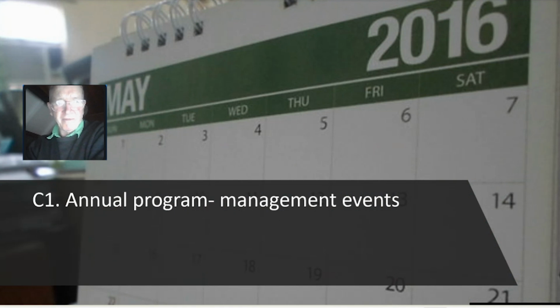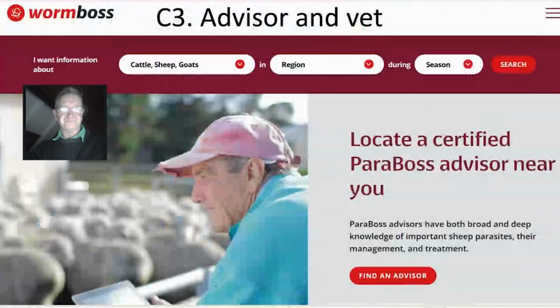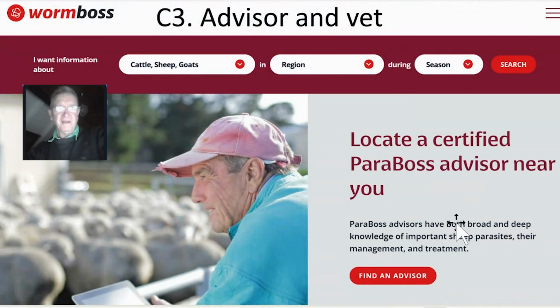And the first thing we can do is schedule in regular worm egg counts, because if we work out what the worm egg count of the mob is, then we know how many eggs they're producing. Now, there's a regional program for every region in Australia, and for smallholders who are more often set stocking, there's a separate program as well for all regions of Australia. You just need to go to the WormBoss website to find that. The other thing is it's very difficult to navigate some of these programs without an advisor, and you can actually find an advisor on the WormBoss website.